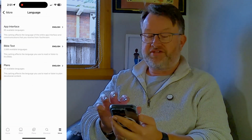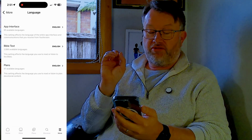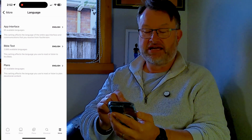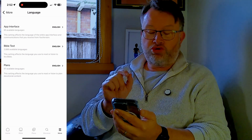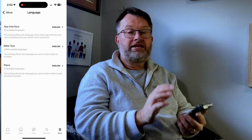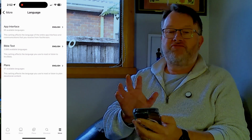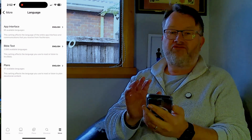If you go to the language section of the settings, just above the settings, it says language, and there are 3 different options for languages. The app interface itself is available in 65 different languages. In terms of Bible texts, they are available in, listen to this, 2,089 different languages. And Bible reading plans are available in 97 languages. We have a Nepalese congregation, and both of the main versions of the Nepalese Bible are available right here on the YouVersion Bible app for free.